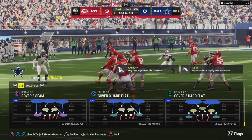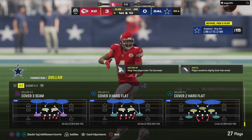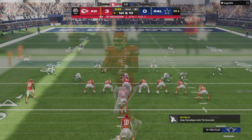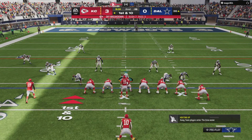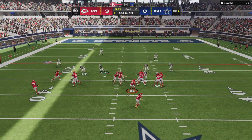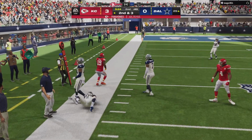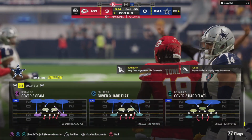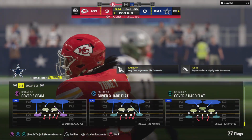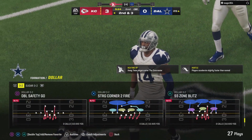Oftentimes now, offenses aren't nearly as precise as days gone by. They just tell receivers, find an open patch of grass and let the quarterback find you. And that's exactly what they did on that play. First with the pass through the air, nice chunk of yardage there, and then additional pickup with his legs after the catch. Mahomes firing complete, and he is out of bounds inside the 30. They'll wind up getting 7 on the play, and that's going to bring up 2nd down.